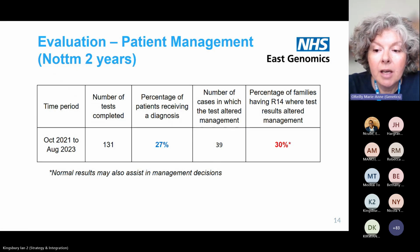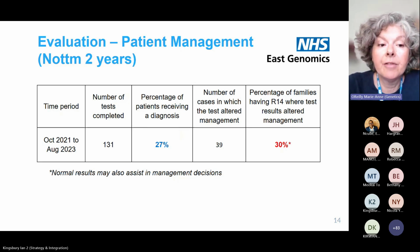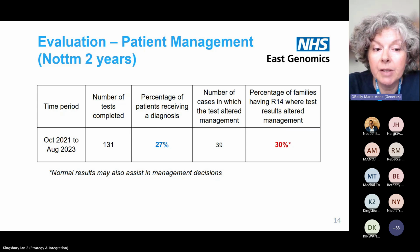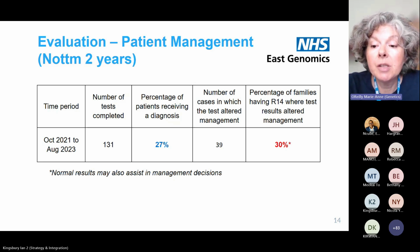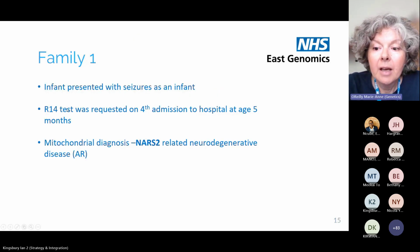One of the things that we looked at in our analysis was what percentage of patients actually benefited immediately from a change in management. We took a sample of families over 2 years between 21 and 23. In this particular cohort, around 27% of the families received a diagnosis, but you'll see actually a slightly higher number of the patients had a change in management. And that's because sometimes a normal result can also help inform management decisions. I want to just focus on 3 of our families now.